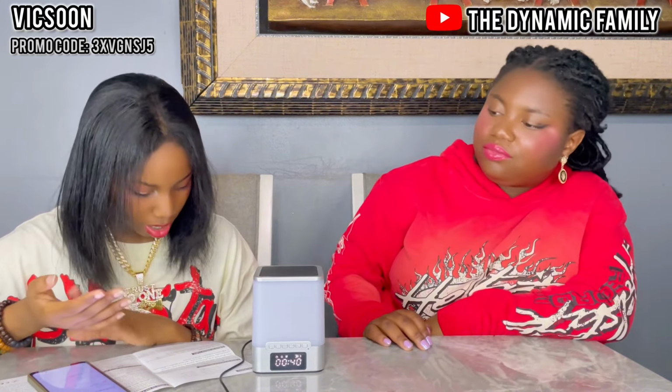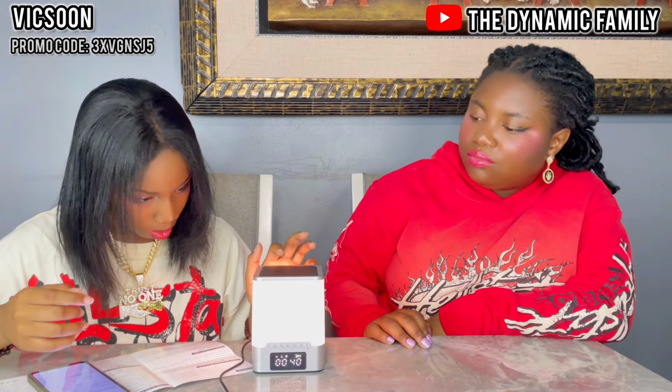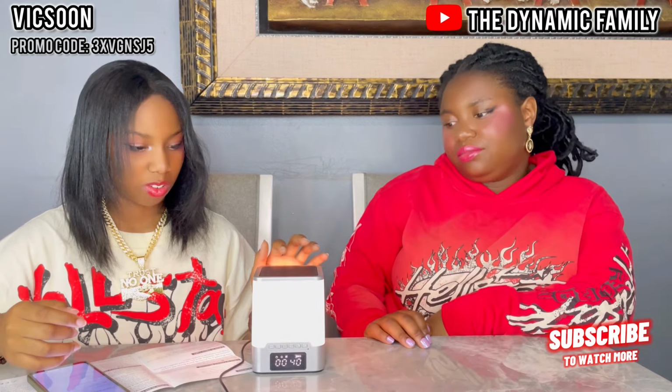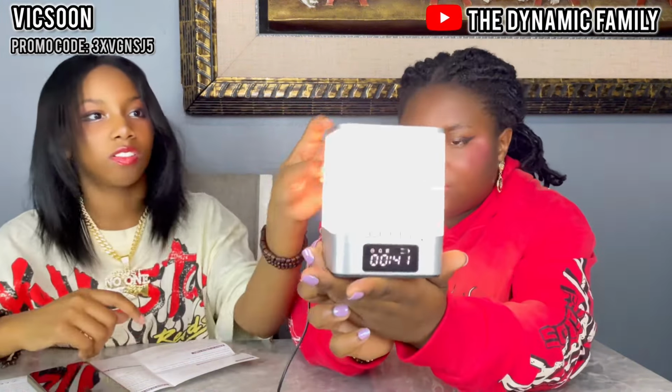All right, and next it says how to adjust the light. So you're gonna short touch the top. Wow, it looks so good. That means you can touch it again. Okay. Ooh, so this is the brightness. I like that. So yes. Wow, and then you actually long press it to change it to RGB. So would you like to long press it up? Yeah. Oh, you hold it and I'll long press it. All right.